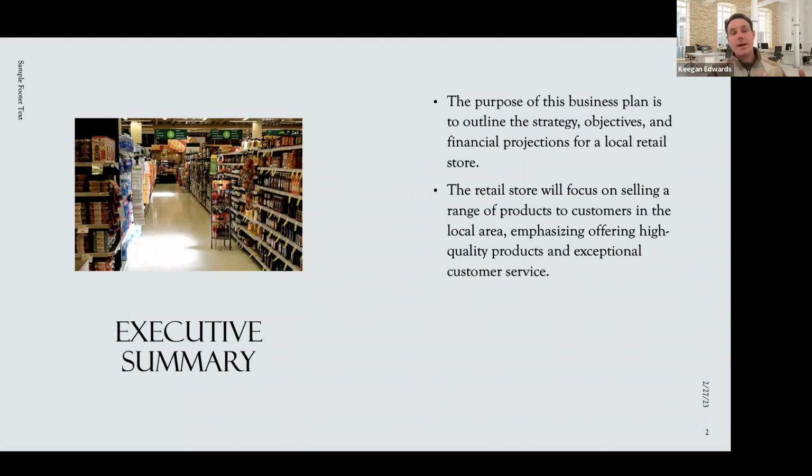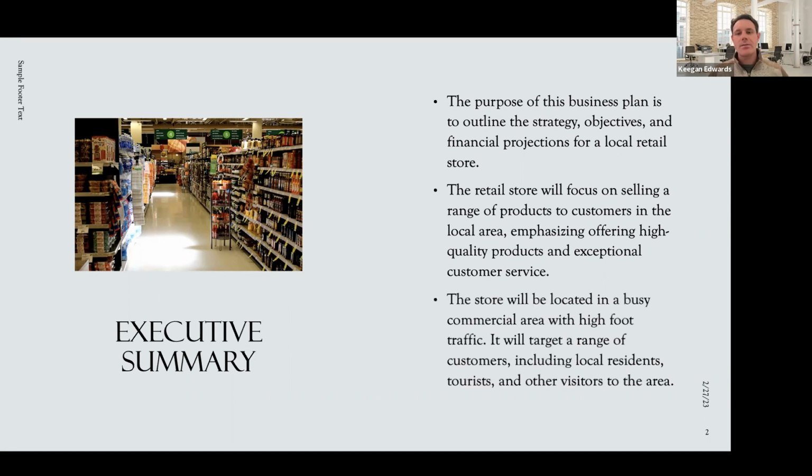You may go with a different model. You may want to sell cheaper products in bulk, or in bulk inventory. You want to have more of a self-service model in your retail store with less customer service, but keep cheaper prices for people. So you've got to really think through what's your unique angle for your business. Are you going to be a high-end store? Are you going to be a bulk quantity store? Are you going to be a discount store? What is the angle that you're going with your retail store? And then define that in your summary.